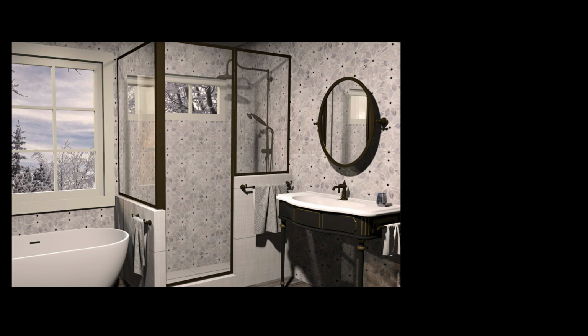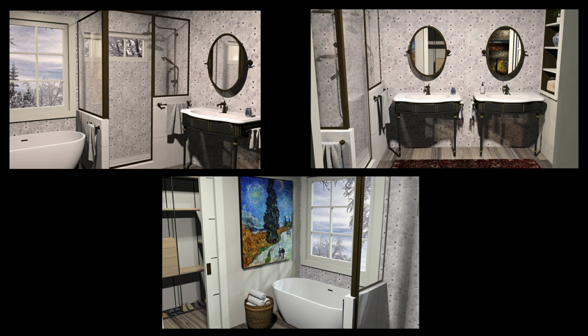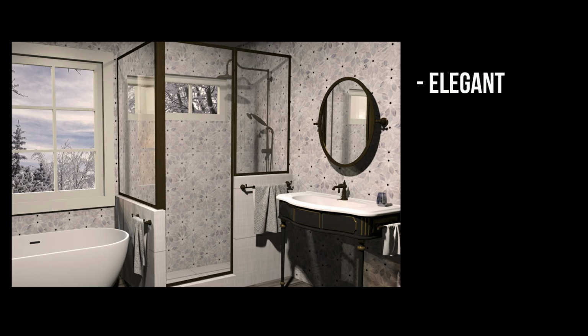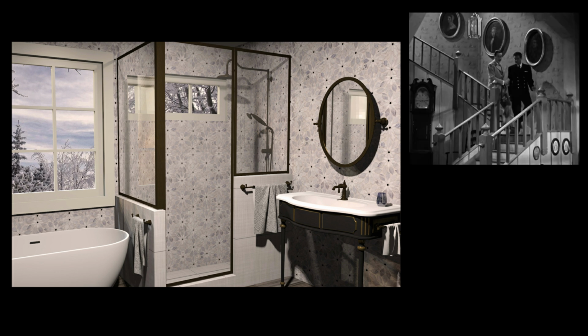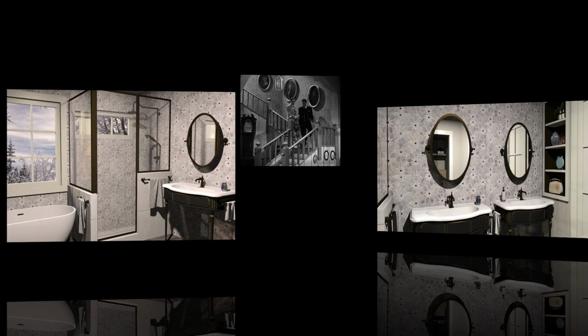Once I had the layout, I needed to decide what type of fixtures. For the shower, the tub, and the sinks, I wanted them to look elegant and have an old-fashioned feel, since the movie was from the 40s, but still be modern at the same time. I liked the idea of bringing in an antique gold brass type of finish to the fixtures. That harkens back to the 40s, but it's still relevant today. A classic, just like the film itself.